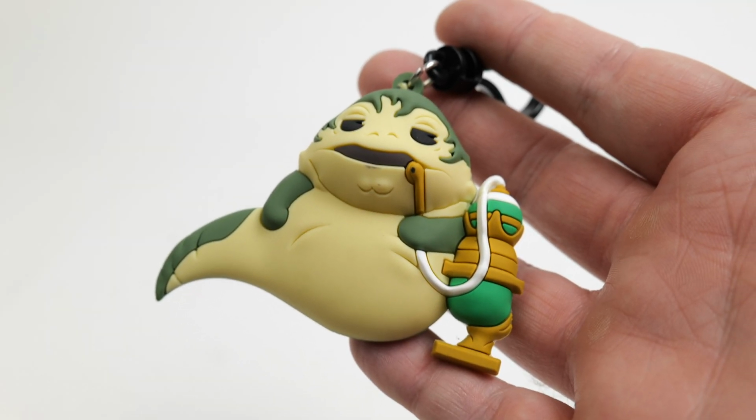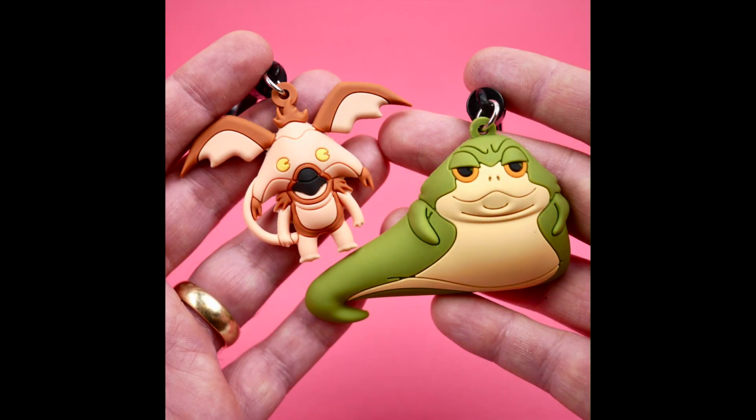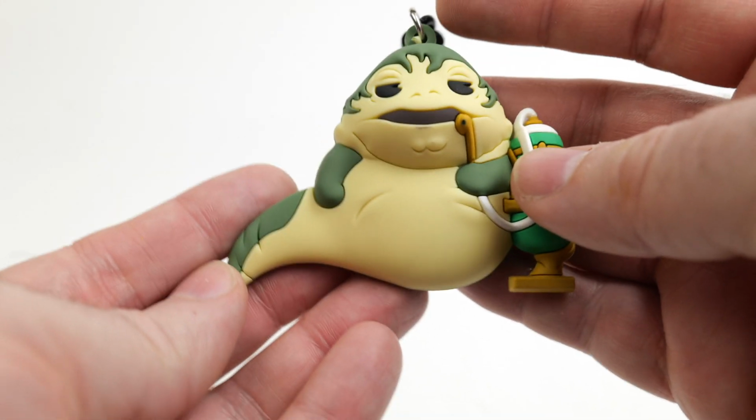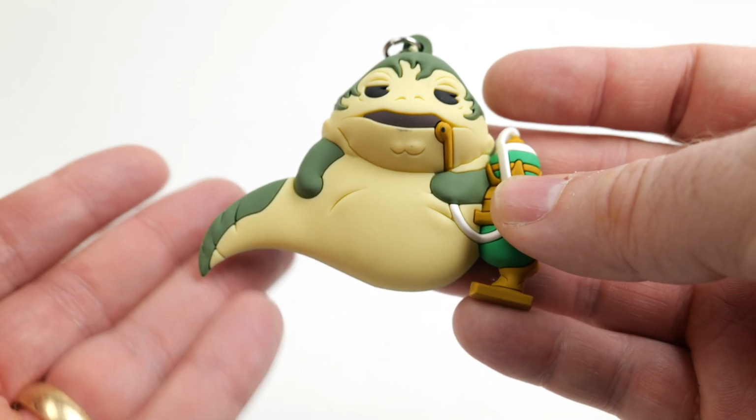Other ones, which I'll show you here, had Jabba on his own with Salacious Crumb as a separate one, and then they also had one bag clip that combined Jabba and Salacious into a single one. But this is the latest one, and it's pretty cool. And I'll have to say, I'm just happy when they include Jabba in this kind of thing.